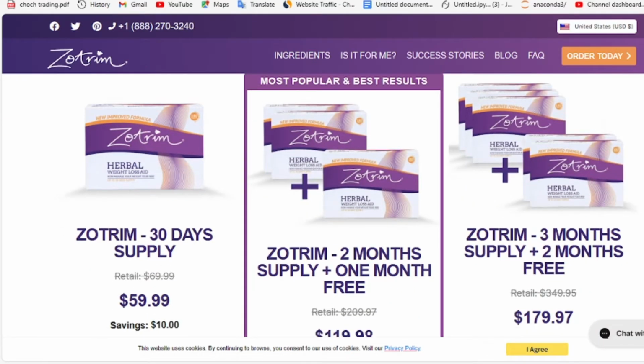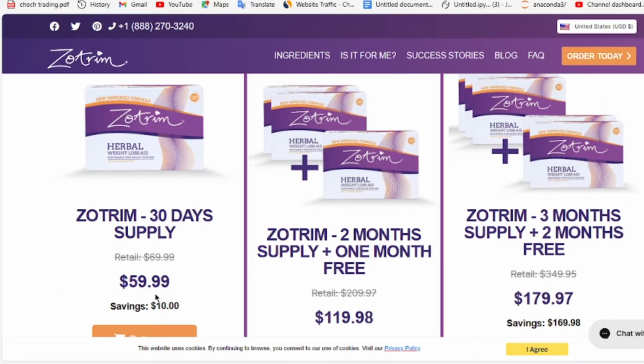So we'll see that this product packages. We have the one that is showed at $59, that is approximately $60 for 30 days. And this person can actually go ahead and save $10. I'm just trying to show you how you can promote this right now. So you actually tell your clients or whoever is going to buy from you that they can save $10 when they buy this particular product from you. Now don't rush, because I'm going to show you how to promote this. And at the end of this video, I'm going to leave you a bonus tip.